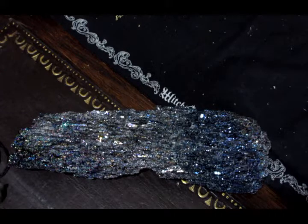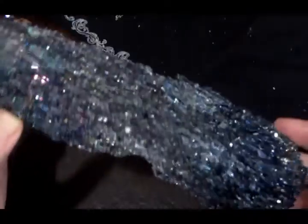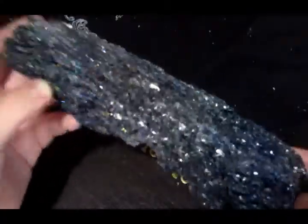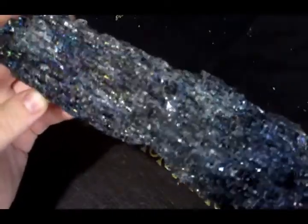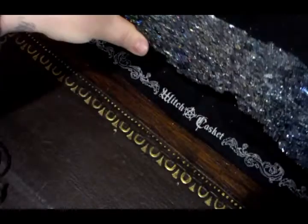So these are all from my 3rd live buy from Aura Blends, but your 2nd video here. So this is Carborundum. And I always say I don't really like sparklies unless they're crystals, and that is super sparkly. Isn't it stunning? So that's that big chunk there.